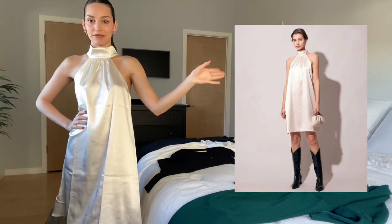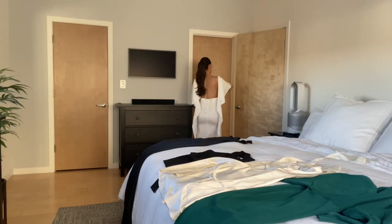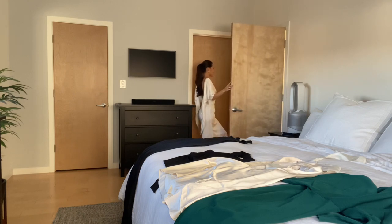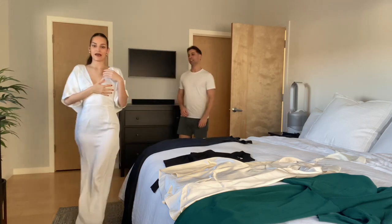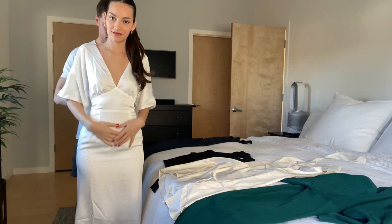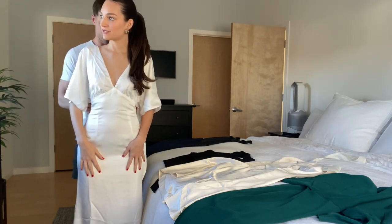And here is the image so that you could see what it looks like a little bit better. Look at this dress. Wow. Right? Wow. Oh my gosh. You're supposed to tie it in the back like a bow. Oh wow. Can you tie it like a bow? Yes. This is a little stunning. Loose here. I wish it was tighter. It's okay. I mean, I can always tailor it.